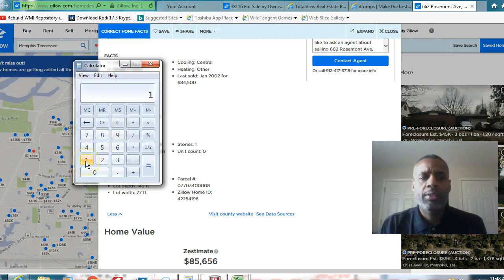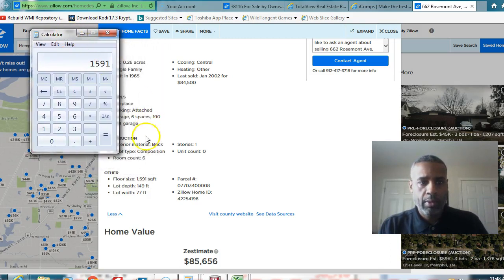So she's like, oh, no, it doesn't need a lot of work, it needs just a little work. So you take the square footage of the home, 1591, times 8, which equals $12,728. You could just round it up to $12,800. Or if it needed a total gut job, I mean, this house was just crappy, you take that times 15, and we need about $24,000 worth of work on this property.